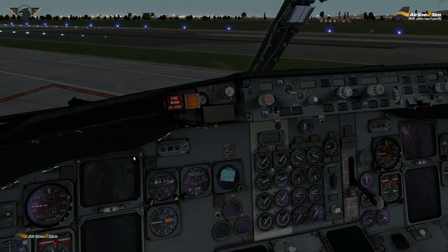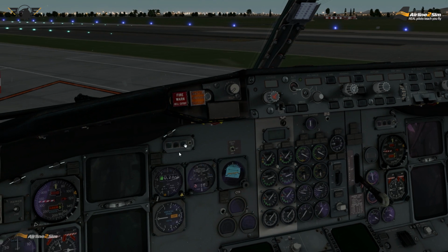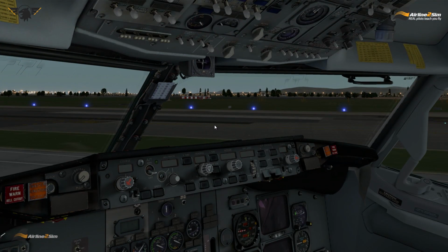So what we're going to do is we actually have the proper Boeing checklist. We're going to try and start this up from cold and dark. Johnny's going to talk us through. We would use the checklist because obviously this is a procedure we don't do from memory. We don't do it very often, so we would probably get the book out.